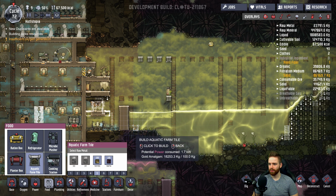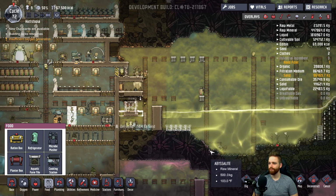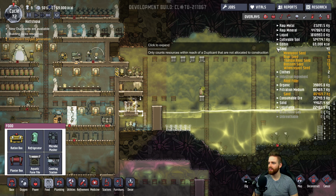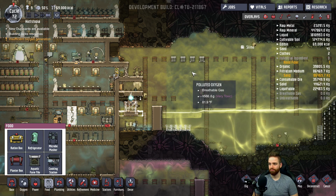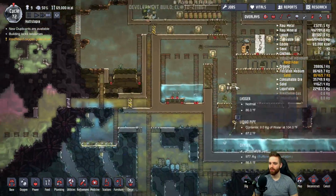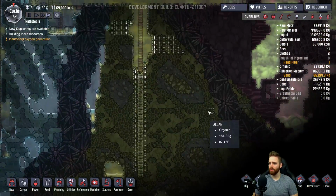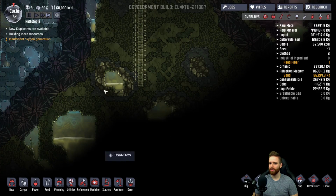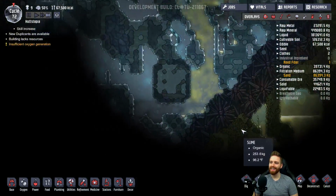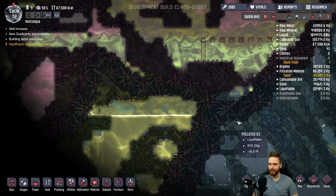Aquatic farm tiles. Great. Do we need more than 5? I don't think so. How many seeds do we have? 13. Totally fine. This makes so much more sense than what we were doing. What else do we have going on? We're exploring more. I'm not really seeing too much down here, though. I'm not really sure if I need to see too much. What are we really going for right now? What do we really need? Nothing.